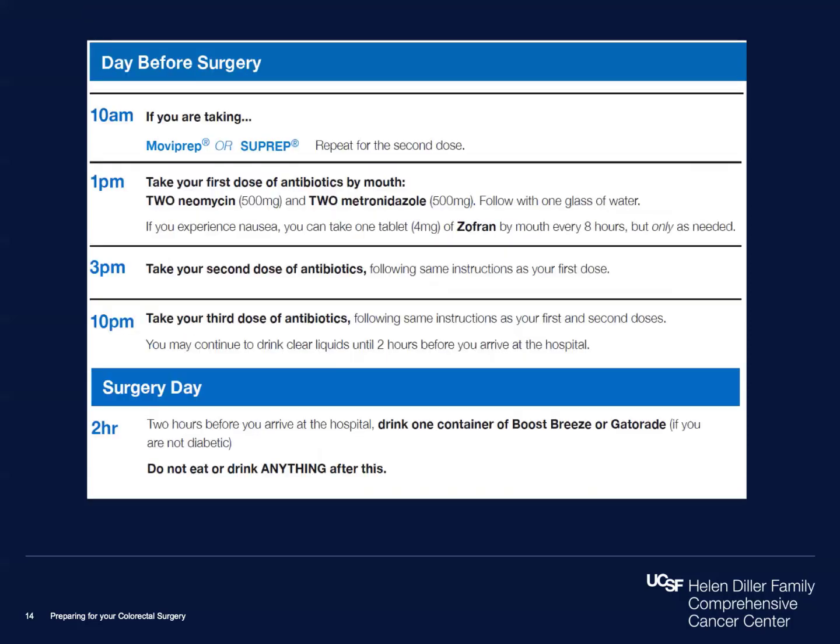Day before surgery. At 10 a.m., if you are taking MoviPrep or Suprep, repeat the second dose. In this way, you've completed all of your bowel prep, no matter what kind of bowel prep you have, in the morning. The goal is to try to complete the bowel prep in the morning.